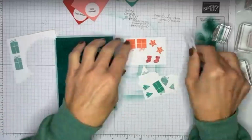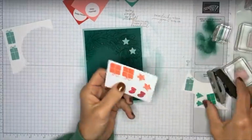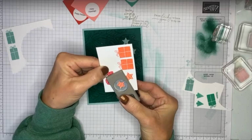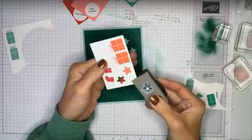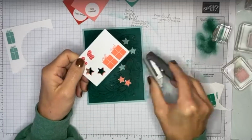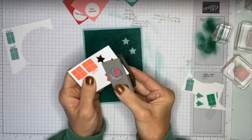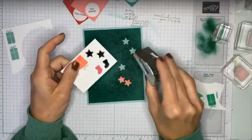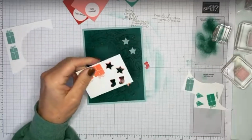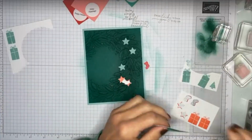So we've got that. And then let's see, move that in. We'll do the pink stars, our Flirty Flamingo. Punch that one. And then punch that one. And our two Poppy Parade stockings. And let's see, we'll save that in our Christmas trees.